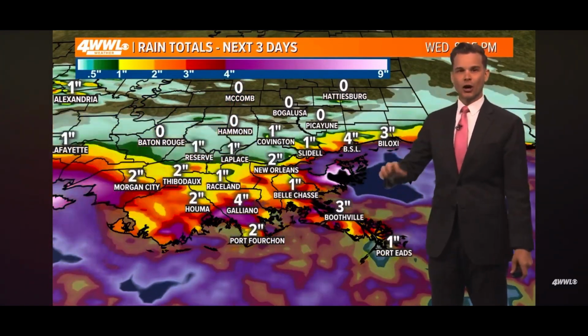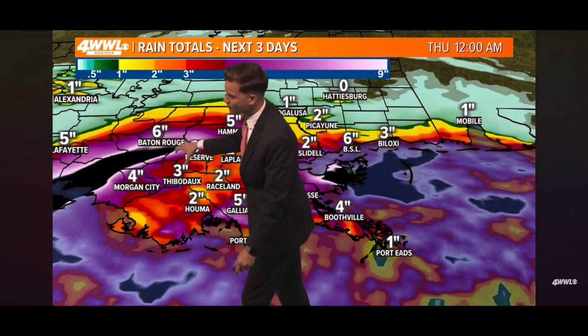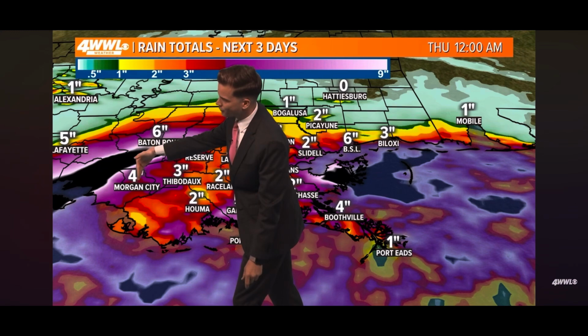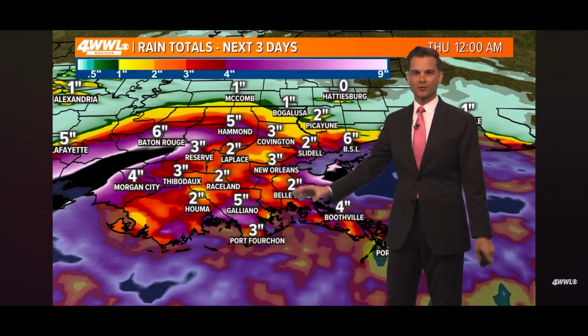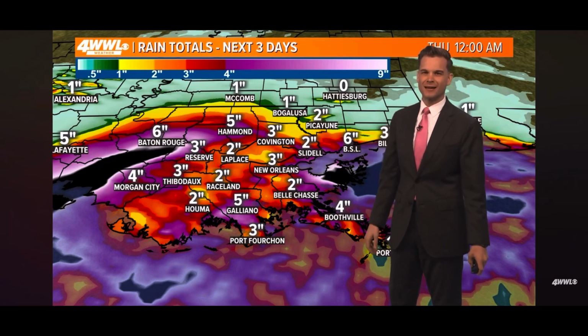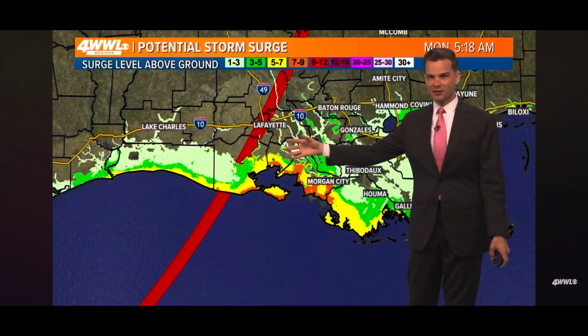Rainfall totals are not off the charts here, but we will likely see some heavier rain near the core of that storm. Right now, the highest totals are closer to Baton Rouge and Morgan City and Lafayette. Our area on average 2 to 4 inches with occasionally 3 to 6 inches. So our rainfall doesn't look like a major issue, but certainly something to watch.